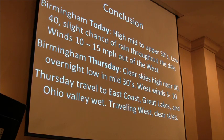For your Thursday travel, for those going home to the East Coast, Great Lakes, and Ohio Valley, you can expect to see some wet travel. If you're going west, you've got high pressure and nice clear traveling.